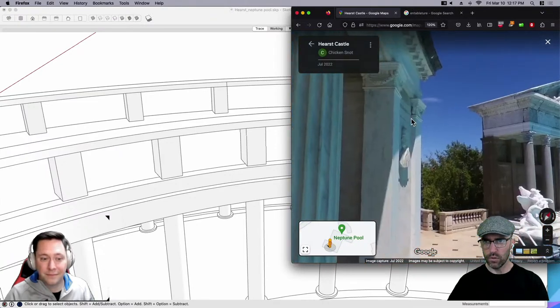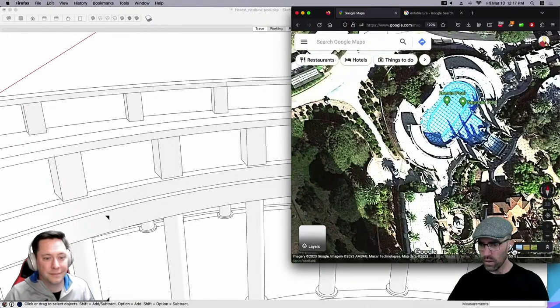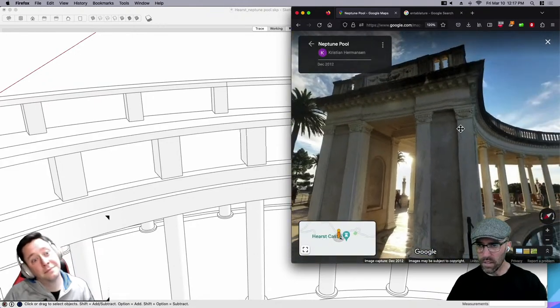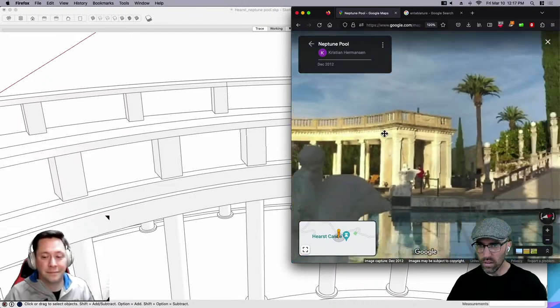Let me see if I can find a closer view of one. Probably can't get it from there. Where's a view where I'm kind of close, but I'm not. There we go. That's probably a good view. I don't know, it's hard.